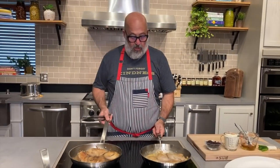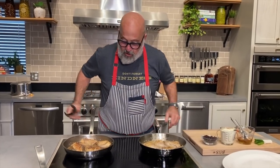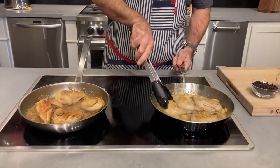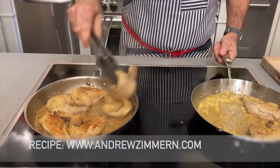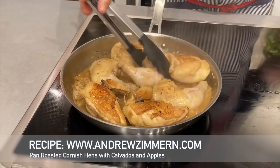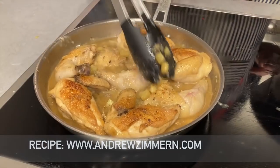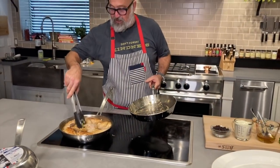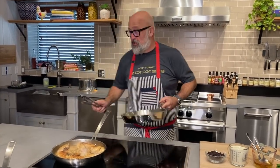So both of these pans of chicken have been cooking for the same amount of time, but you notice one's on a very large burner, one's on a very small burner. So I'm just going to transfer, now that everything is cooked through, the dark meat into the pan that has the light in it. This smell is so delicious, and it's about to take on a very complex apple flavor as we begin to finish this dish.